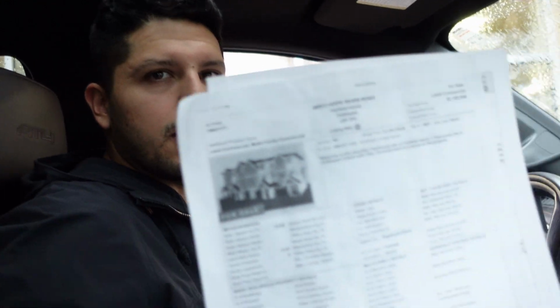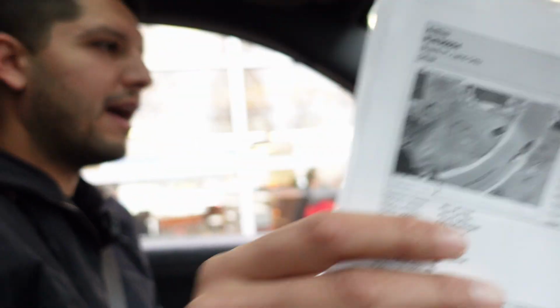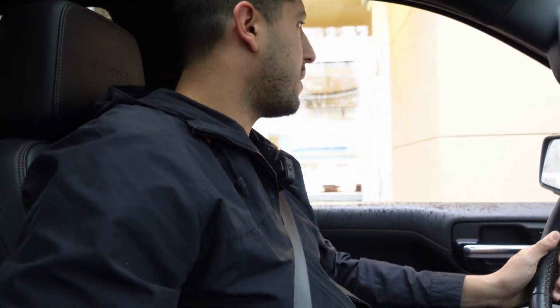So the two properties that we're gonna go check out are this one right here, that's the townhouse site, and the other one is the lot, which is this one right here. We have buyers that are looking for these types of properties. We work with a lot of investors, and it's a little bit of a tough market right now because there are so many buyers. There's such low inventory, and it's a very competitive market.